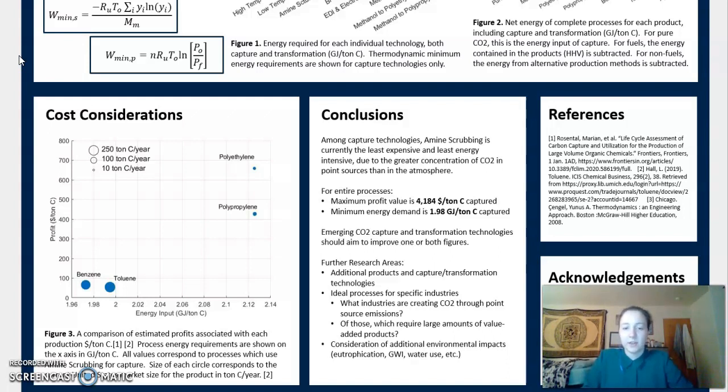Another research area that I think should be considered in the future, but which I might not necessarily get to, is that other impacts of these technologies should also be considered. So, for example, eutrophication, global warming index, the amount of water they use, the amount of other materials that they use. These kinds of things are also important in a true economic evaluation of these technologies. Right now, it's hard to evaluate that because a lot of these technologies are very new and there's not a lot of information available about this kind of thing.